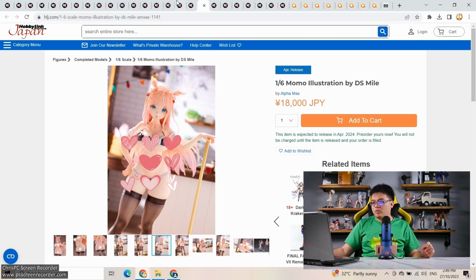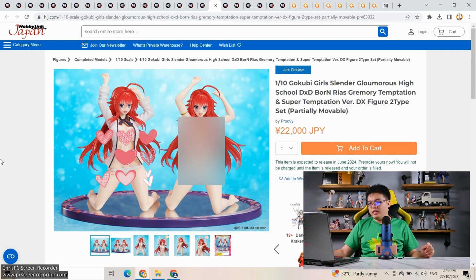Moving on to the next one, another censored figure over here. Now this is a really interesting one. We have a 1/10 scale figure of Rias Grammary from High School DxD by Provy. I haven't heard from Provy in at least a year. The Nero Claudius Saber Regalia figure I own and reviewed on this channel, yeah, that was made by Provy, and that was my only Provy figure until today. They kind of impressed me. I wasn't expecting that much, but yeah, their quality is quite good.